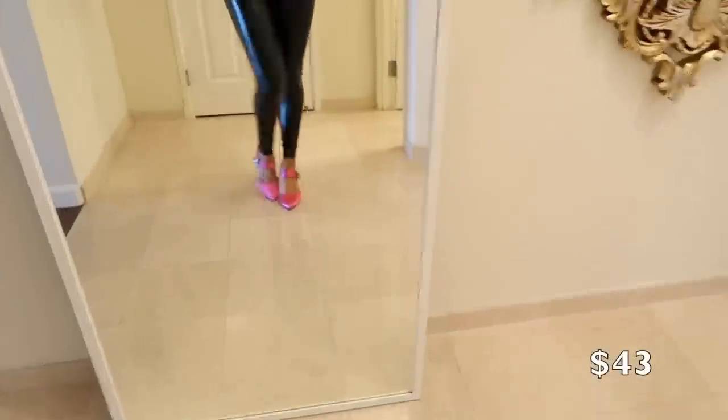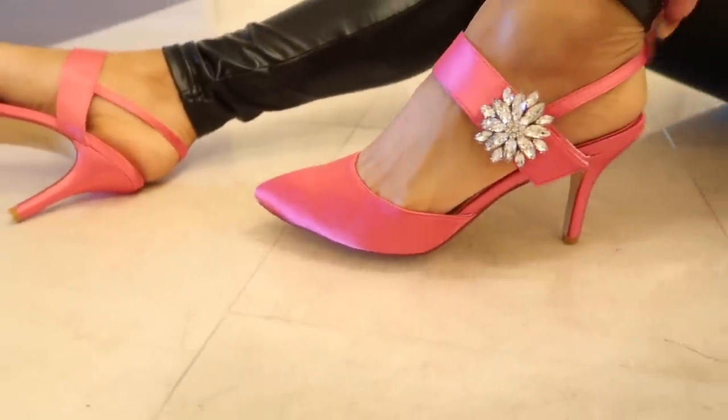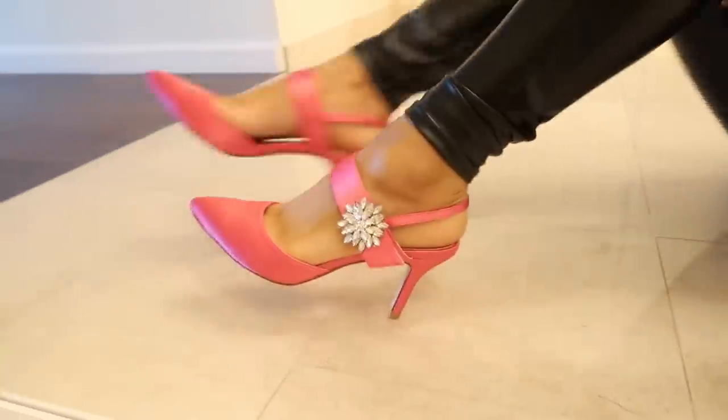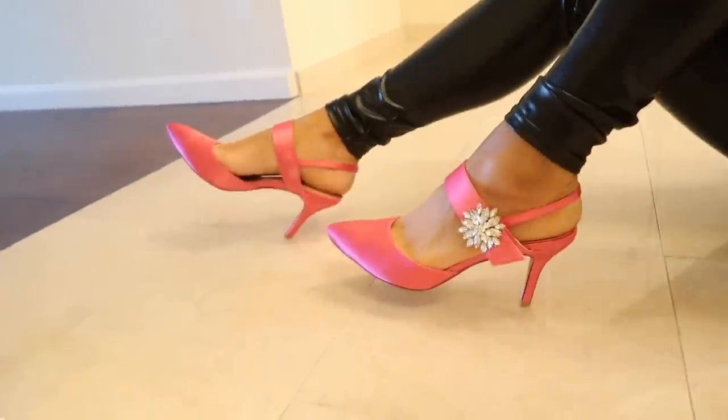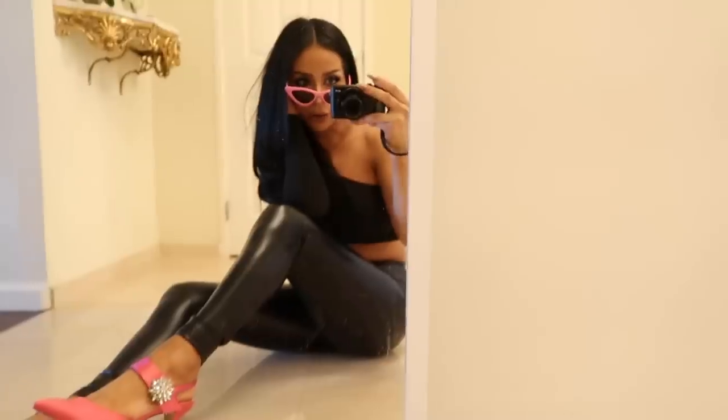Wow. As to match Miss Kylie's shoes, bam. Talk about a near perfect dupe. We have hot pink satin shoes with the crystal, basically identical. In fact, I think these are low-key actually cuter than hers, but you get the point. Literally so fire. Wow.